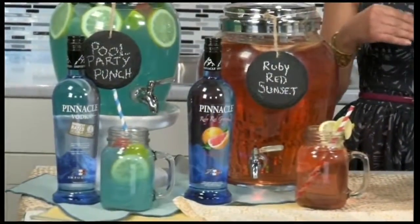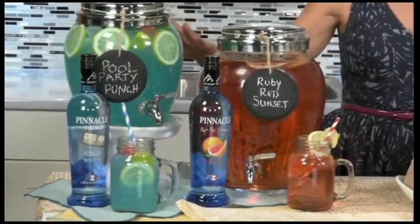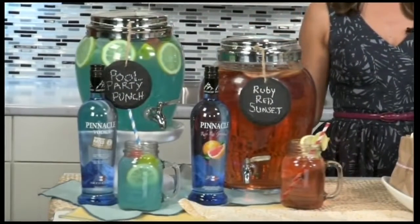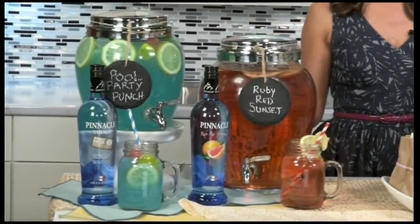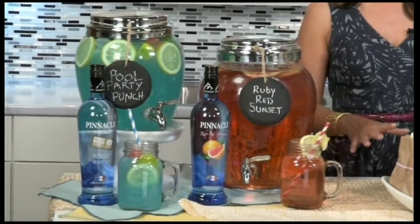So I can create my pool party punch where I do 1 part original and then add in 2 parts curacao and lemonade. Or I can do my ruby sunset, which is 1 part ruby red grapefruit to 2 parts lemon lime soda and cranberry juice. So it's simple, affordable, and delicious. And then throughout the party, all I have to do is add a little more to the drink dispenser, close it down, and then head back out to see my guests.